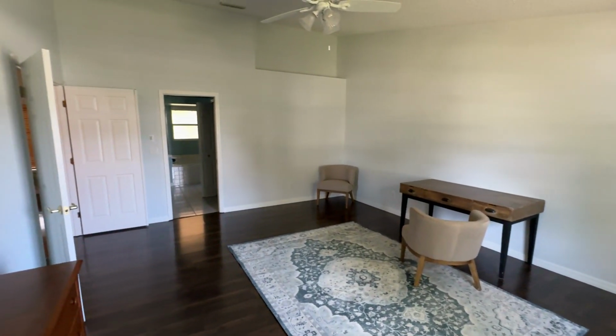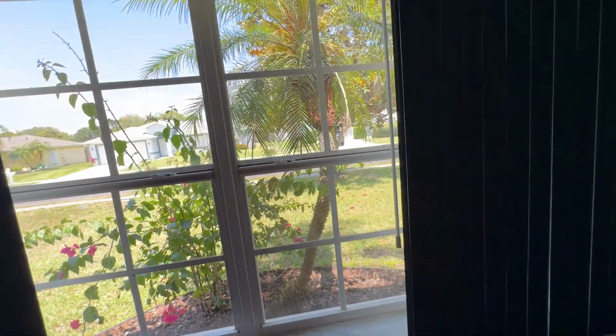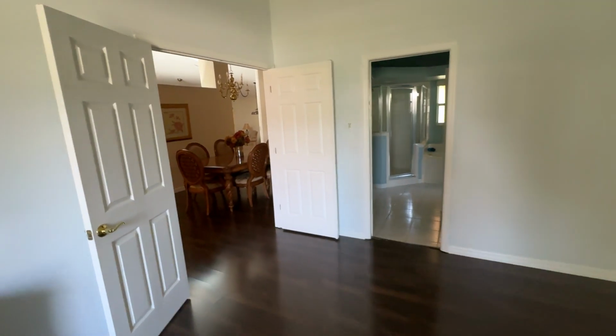Again, the primary. This room feels huge. I think Jaden will probably really like this one. Location is so similar to the Mount Carmel. I think this one's gonna go quickly. So if you have questions, let me know and we'll try to get them answered for you.